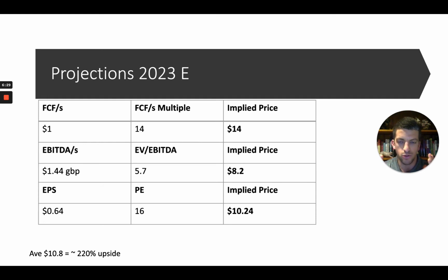the multiples at which Royal Mail is currently trading is so far below, it's insane. So they're trading at less than 10 times the free cash flow, I believe. They're also, 13.5. I just looked at it before. Their enterprise value to EBITDA is, I think, less than 4, and their PE is much lower than 16. So they're trading a long way below their competitors at their multiples.